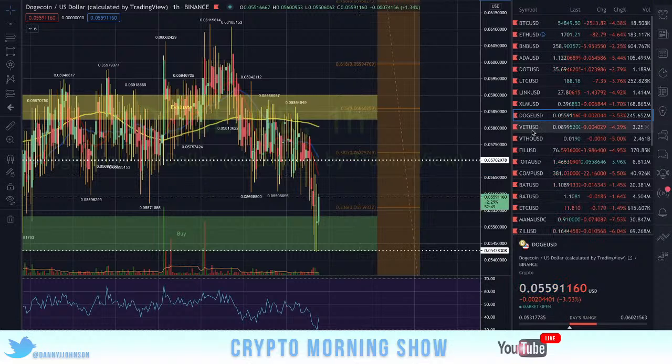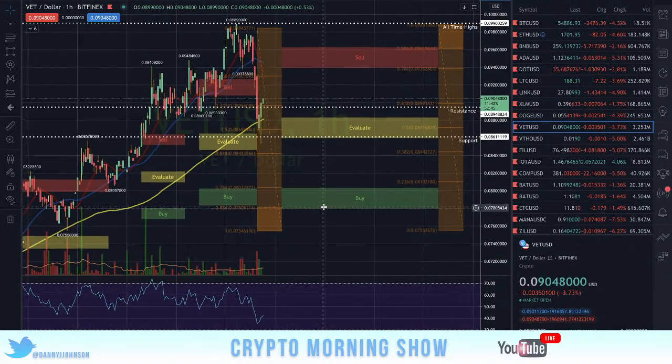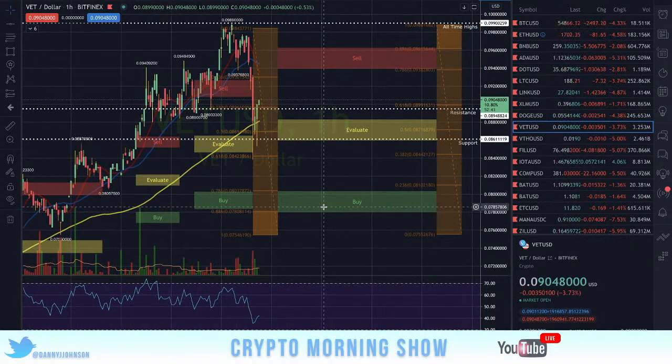Let's move on to Vechain, VET. Vechain managed to hang in there. We didn't get the big belly drop like some of the other ones, only down 3%, 3.73, and still tracking. We did retrace down to the 50. You see, we almost got just underneath there for the bounce. We're still on top of the 100-day moving average, so that's looking good for us.